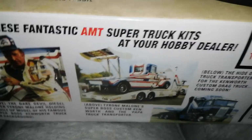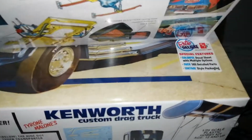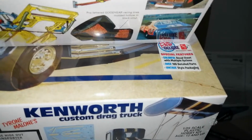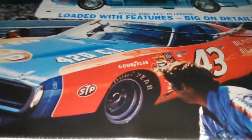But there it says Retro Deluxe. Special features, colourful decal sheet with multiple options. Over 165 detailed parts. Style packaging. So yeah, that's sealed cellophane wrapped like used kits over in America. They never come like that in Ireland. We don't get them wrapped, like Tamiya and all doesn't be wrapped. I know when you get them brand new over there, most of the time they're wrapped, but we don't get them wrapped. I think it's just because they check to make sure everything is in the boxes before they put them up.